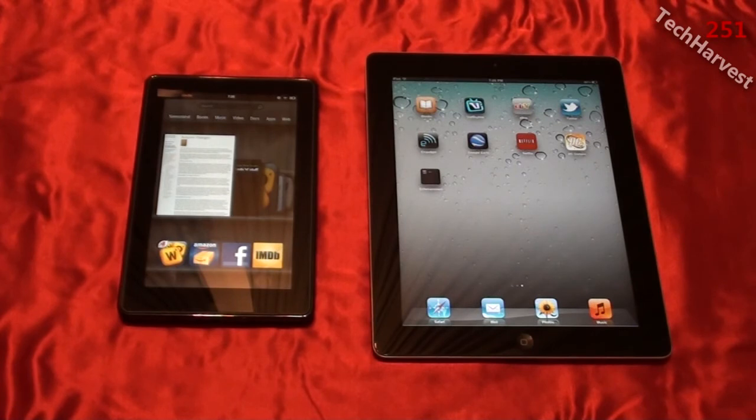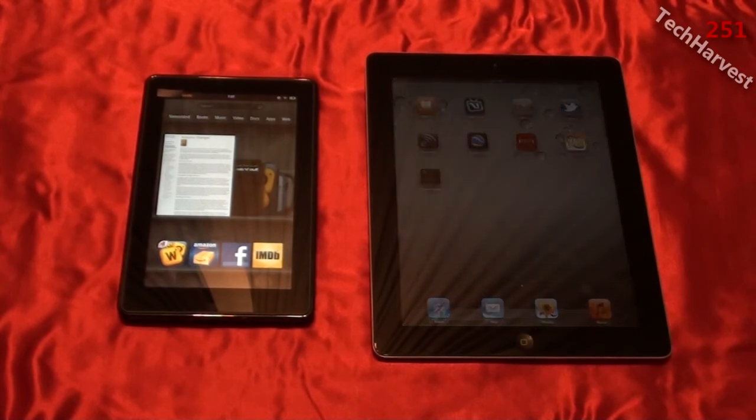I've made up my mind. I really like the Kindle Fire. I really like the device. It's money well spent. And definitely, hands down, my favorite tablet I've ever owned.